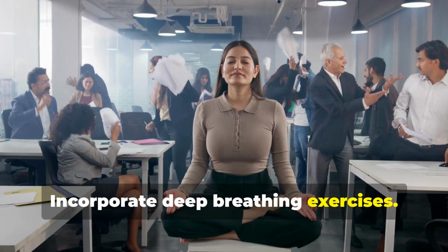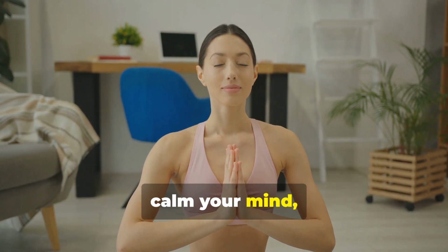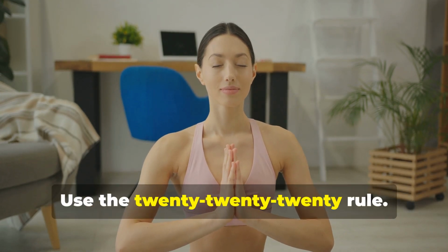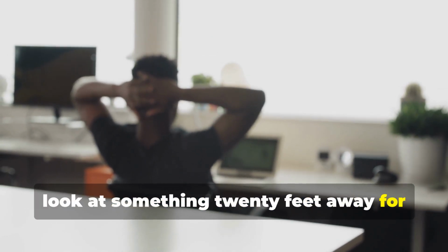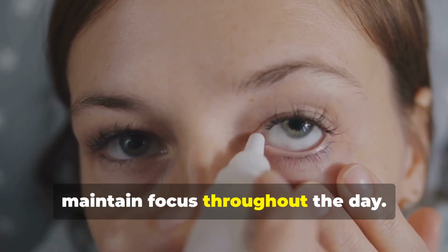Incorporate deep breathing exercises. This can help reset your nervous system, calm your mind, and prepare you for your next round of focused work. Use the 20-20-20 rule. Every 20 minutes, look at something 20 feet away for 20 seconds. This reduces eye strain and helps maintain focus throughout the day.